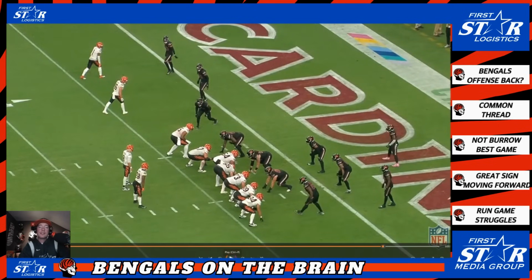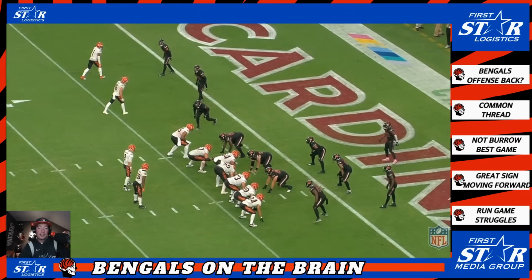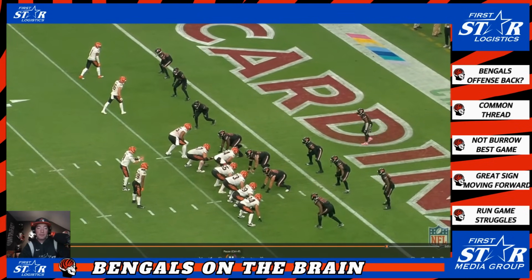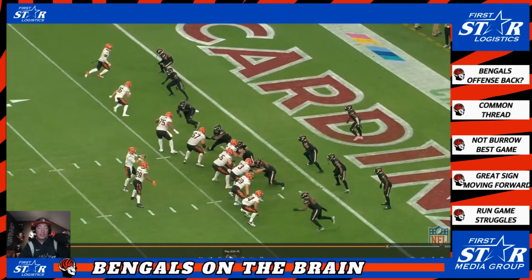Final play here to show us that Joe Burrow and Ja'Marr Chase and this passing offense may be just back. We're in the goal line. We need a touchdown. It's third down again. They've been stopped all game within the 10-yard line, running the ball, getting stuffed.